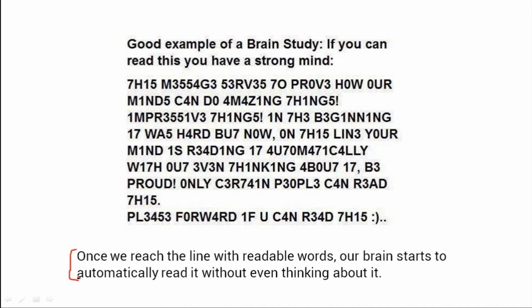So if you were able to read the jumbled up lines, then you have a strong mind, and you should be proud of your strong mind. This is the power of perception, which is the ability of our brain to make sense of the information that is presented to us.